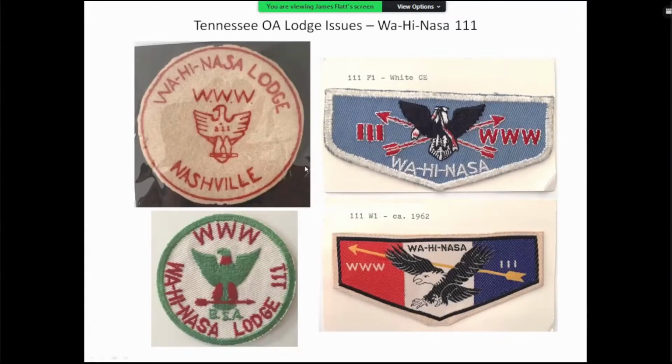All right, let's go a little bit farther west now, talk about Nashville, Tennessee, Wahanasa Lodge, which is the oldest lodge in the state of Tennessee. This is the other of the two that I consider the holy grail among the Tennessee Order of the Arrow issues. This is the 111R1.